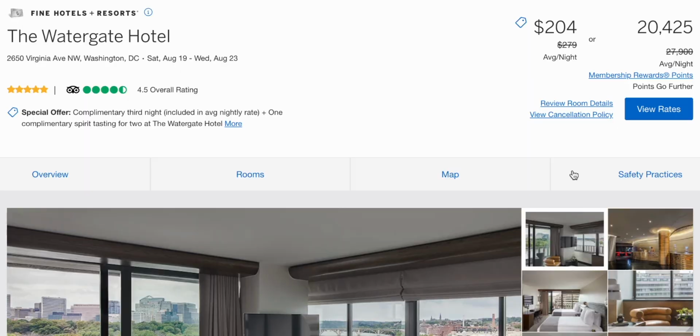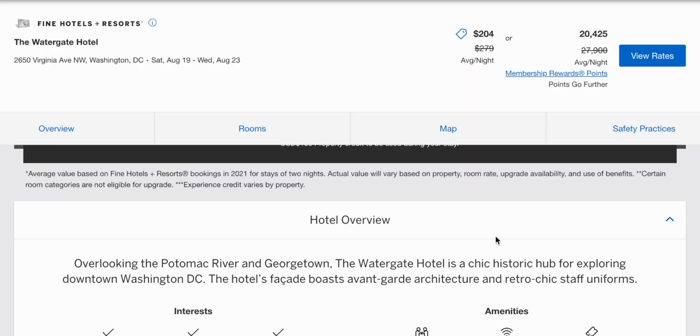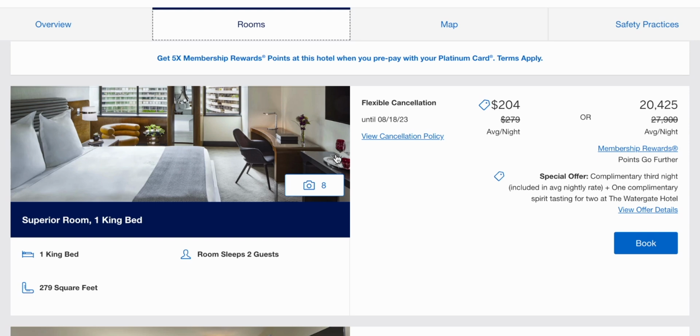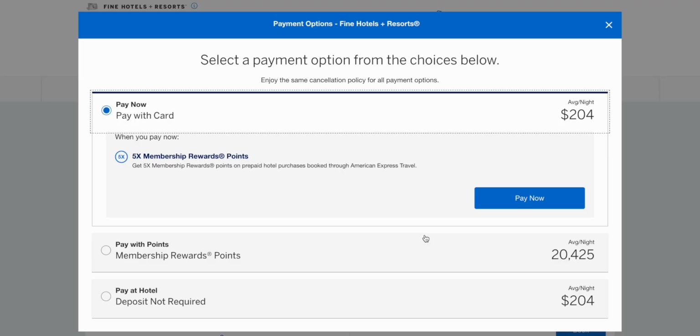So go ahead and select a hotel, scroll through the images if you want to, or if you're pretty dead set on booking this hotel, just go ahead and click on rooms or view rates. And if you're alright booking the cheapest room, which tends to be a king bed, just click on book. Then you'll have 3 options. You can either pay with your American Express Platinum card, you can pay with your MR points, or you can pay at the hotel.